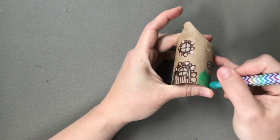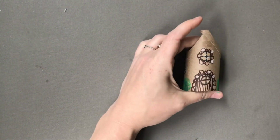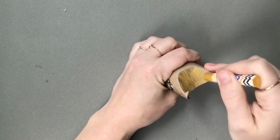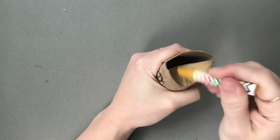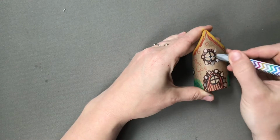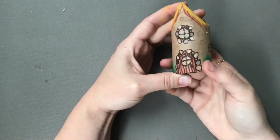Make sure that for your landscape, you're adding the details you can with the supplies you have on hand. I'm even adding some roof detail here. A few more details of color, and voila! I like it. I think I'll be able to use that.